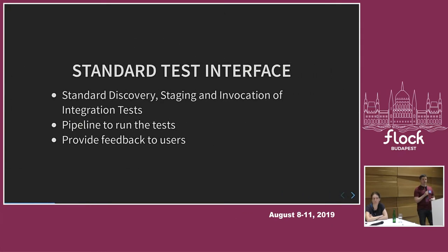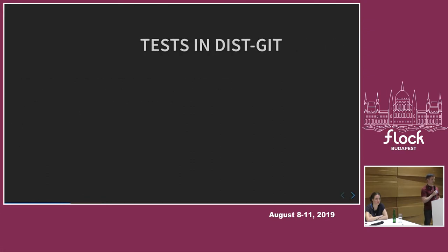But some things that did come out of this were the standard test interface that we defined, which provides a standard way of discovery and staging and invocation of integration tests, which provides a baseline for other tests that we can run. We have a pipeline to actually run tests, and we actually do provide feedback to users. So these things actually came out of the CI objective and all the work of the teams involved.